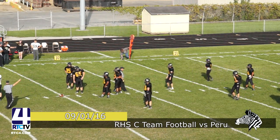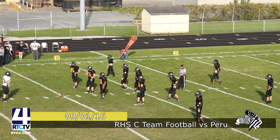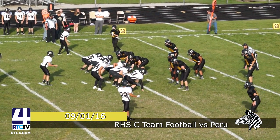Gary and Terrence, enough for a Zebra first down. It'll be first and 10 for Rochester from the Peru 35-yard line. That was Gary and Terrence with the reception there. Of course, Drew Saylor's up under center for the Zebra C team. Come out with a nice first down.